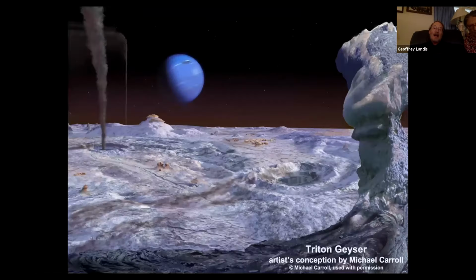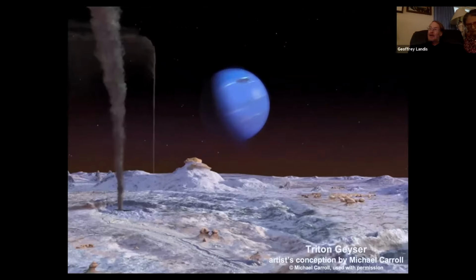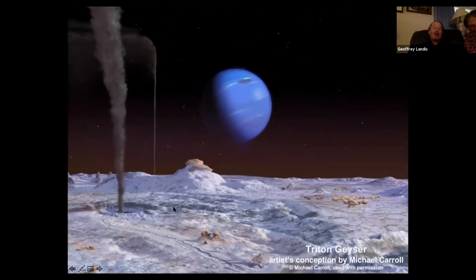Here's a nice image. I like it. It's from Michael Carroll, showing one of these nitrogen geysers shooting up nitrogen from the subsurface, but carrying with it a bunch of dirt and crud. And once it reaches the stratosphere, that plume blows downwind. And there in the background, we can see the planet Neptune. That blue color is methane in the mostly hydrogen atmosphere. And you can see that giant dark spot in the atmosphere, a giant long-lived storm that shows that, even here, 30 astronomical units or so from the sun, we still get amazing weather.